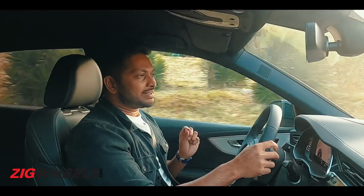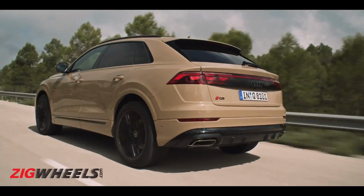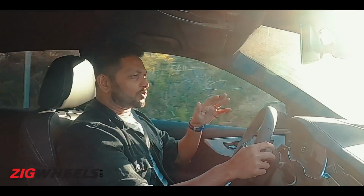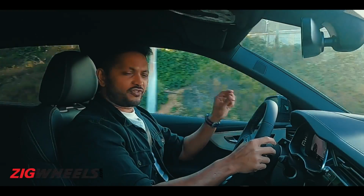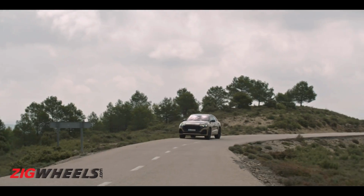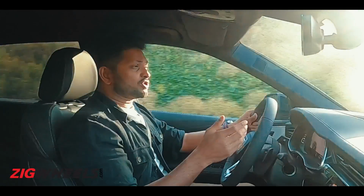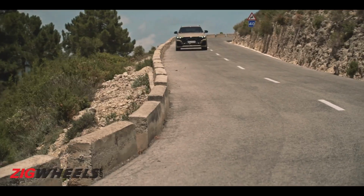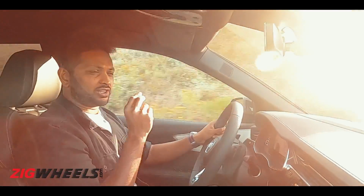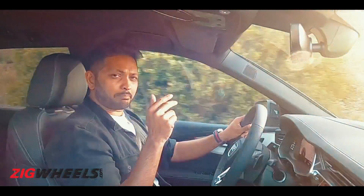Thankfully this doesn't come at the expense of comfort, because the ride quality on this, despite running on 22-inch rims, is actually quite impressive. The roads in some places weren't really perfect, but despite that, the suspension was doing a good job of isolating all the imperfections on the road really well inside the cabin, and the suspension works quite silently as well. And the good thing is that the India car will come with smaller 21-inch wheels, where the ride, ideally on paper, will be better than this.